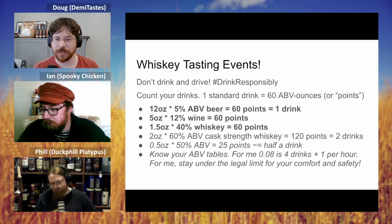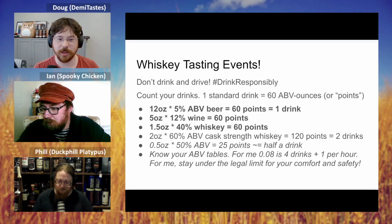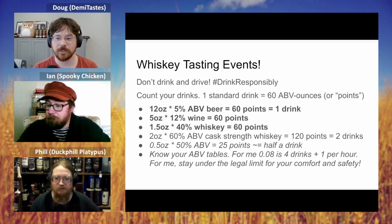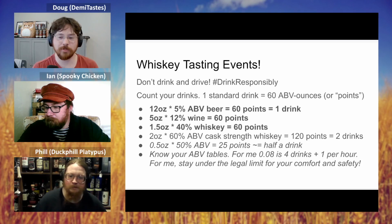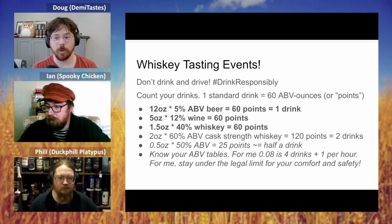You got to know what a standard drink is. In the United States, and this is not true everywhere, in Europe and Australia, a standard drink tends to be more like 1 ounce or 30 milliliters or 25 milliliters of distilled spirits. But in the US, and all of the health information you'll find is going to talk about standard drinks, a standard drink is defined as, correct me if I'm wrong, I did this off the top of my head, 12 ounces at 5% ABV beer is one drink. Or flip those numbers around, 5 ounces of 12% ABV wine, or 1.5 ounces of 40% ABV whiskey or spirits.